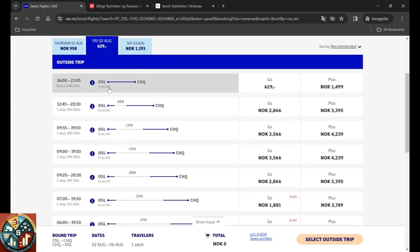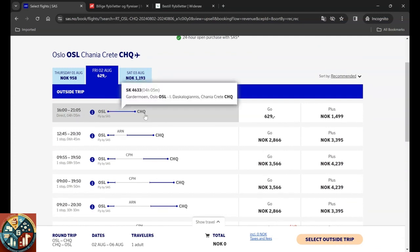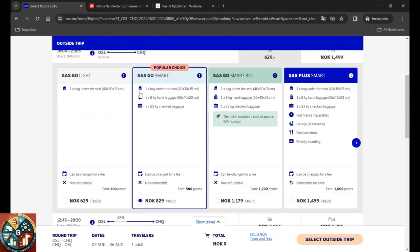So here you see the fastest starts from 4 and you will reach your destination at 9. And if you go with Go Smart, the cheapest was 629, which only gives you one bag under the seat. It's like your backpack, not the luggage for the cabin.